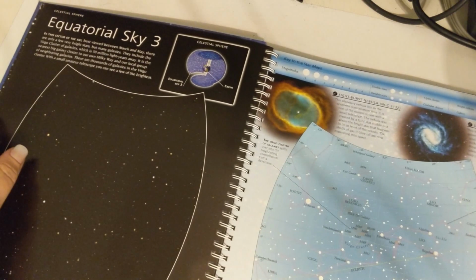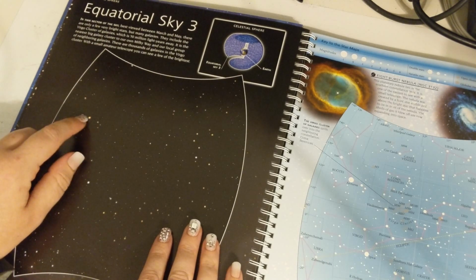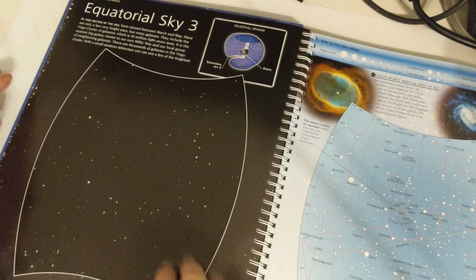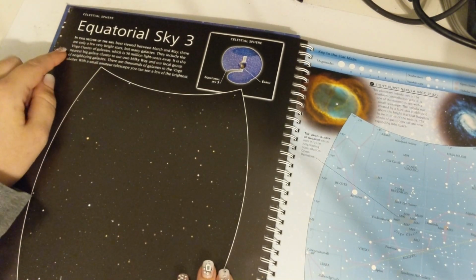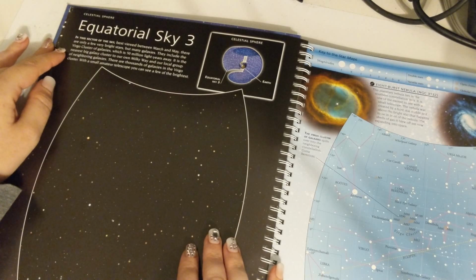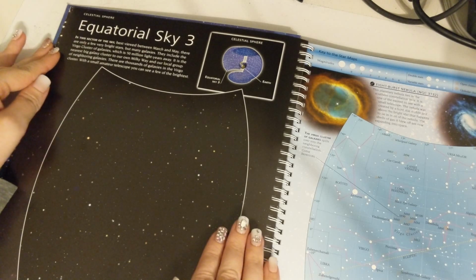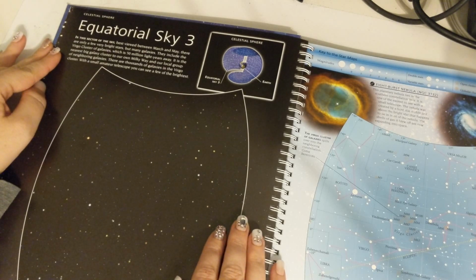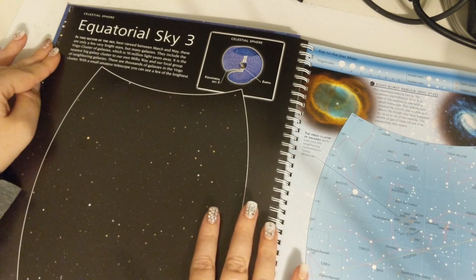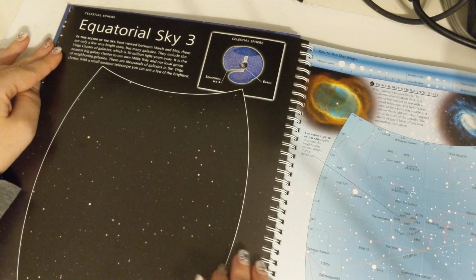Okay. Equatorial sky 3. I see Arcturus. It's one of my favorite stars. And there's my guy, Leo. In this section of the sky, best viewed between March and May, there are only a few very bright stars, but many galaxies. They include the Virgo cluster of galaxies, which is 50 million light years away. It is the nearest big galaxy cluster to our own Milky Way and our local group of neighboring galaxies. There are thousands of galaxies in the Virgo cluster. With a small amateur telescope, you can see a few of the brightest.